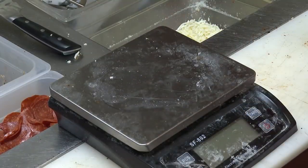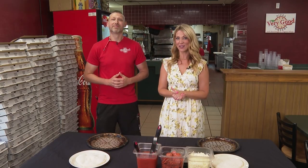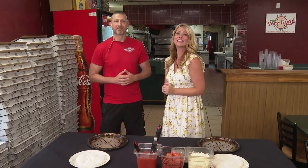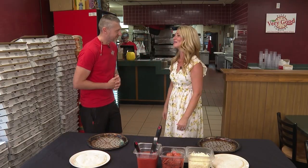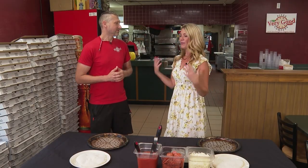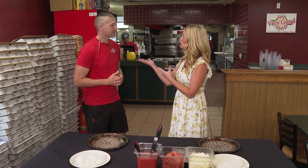If you happen to be craving the perfect slice of pizza, we have found a place here in Chesterland that is not only good, it is very good, hence the name Very Good Pizza Company. Bob Byzinski is the owner. Bob, so good to see you. Thank you very much. It smells delicious. I cannot wait to get started. But before we get to making the pies, how did you get started?